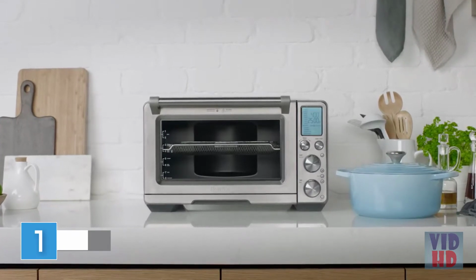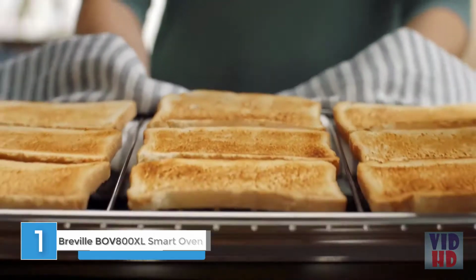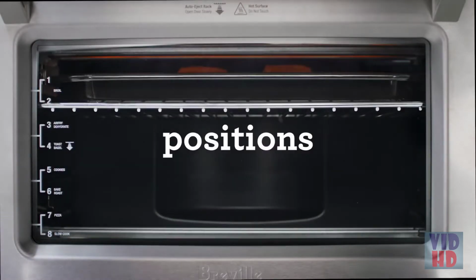When it comes to smart cooking, I do so much more. I'm the boss of the kitchen. I've heard it all before. I'm perfect with toast, I can bake, I can roast. I take the guesswork out of cooking, which annoys us the most.